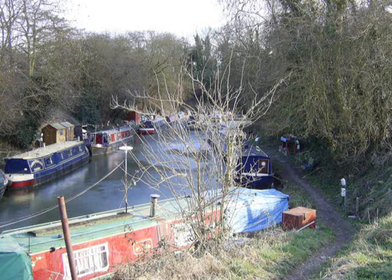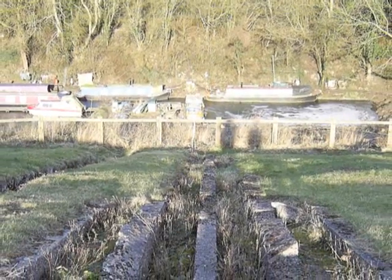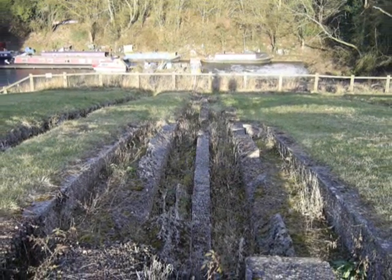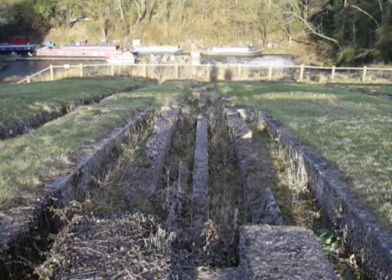Examples of the fine work of the Foxton Inclined Plane Trust abound around the site. Here we can see the lower dock area of the inclined plane taken in March 2006. At that time the area was designated as private moorings, hence the fence across the lower half of the inclined plane. Later that year, however, the scene was wholly different.